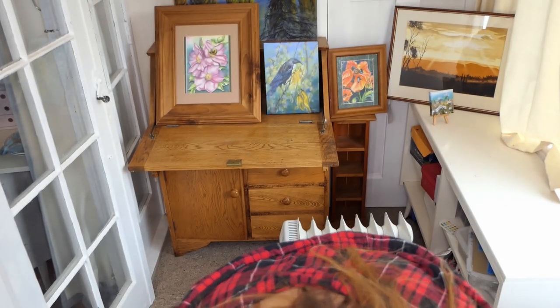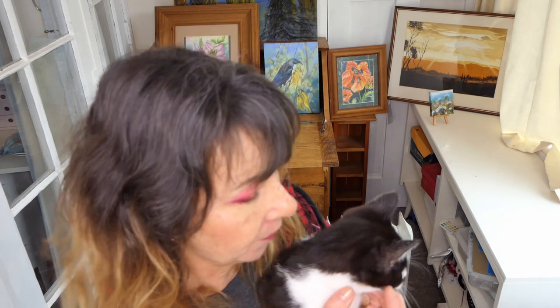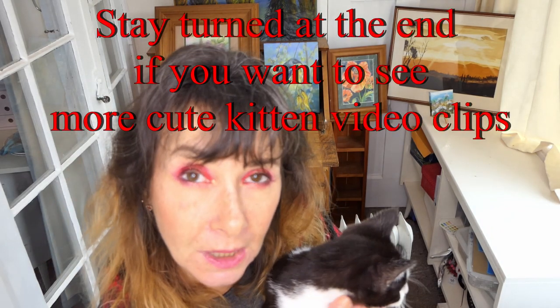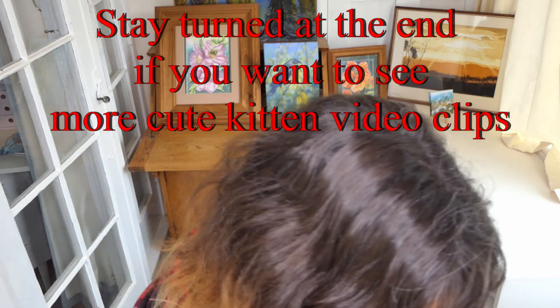And can you hear the purring? This is Mittens. She is a little kitty that we found trying to live under our house. We think that someone dumped her. I'm covering it with a microphone. So she was pretty scared when we got her, but now she hardly leaves my side.